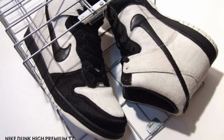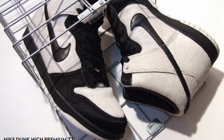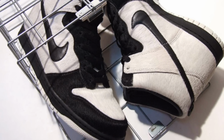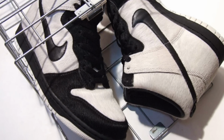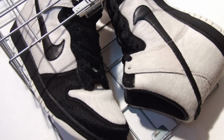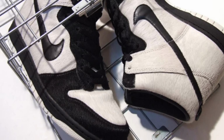I really wanted the original pair from back in the day. The original pair from back in the day was crazy. The box actually came in a wire cage, and obviously it's not very PC, so it's not something that you could see probably retro. But the original Panda Dunk was similar to this, but a high top version. It had the Panda fur and everything. It was crazy.